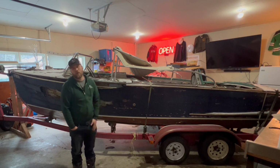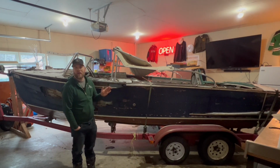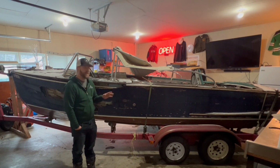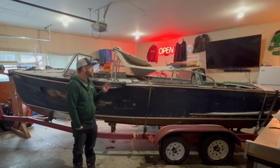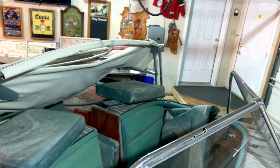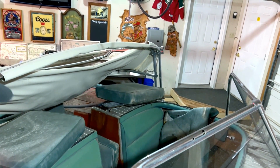So stay tuned. We're going to let this boat sit in here for a couple of days. We're going to let it bake and dry out, and it's going to be fantastic. We're going to go from the stern of the boat right to the front of the boat. We're going to look at all the interesting things in this boat once everything thaws out. Stay tuned.